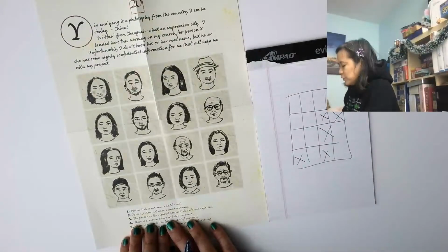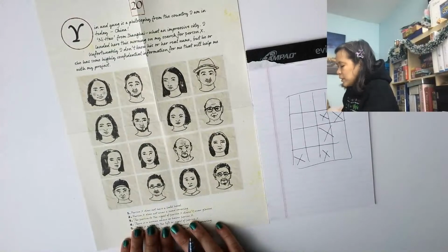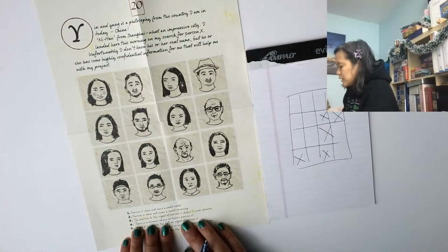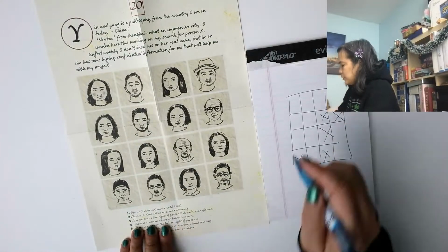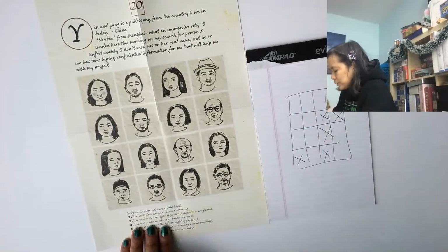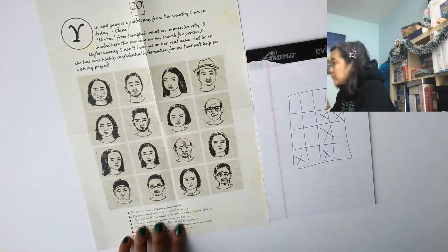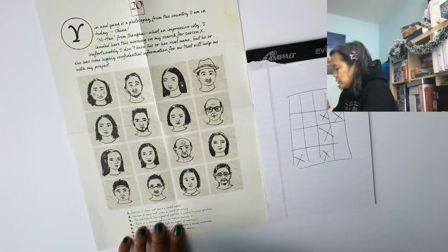So number 4, we're solving logic rules to try and figure out who the right person is here. There's a person above or below person X, which means person X is not in the top row or the bottom row. Wait, let me reread that. There is a woman above or below person X. So anybody who's sandwiched between 2 men would not be person X.